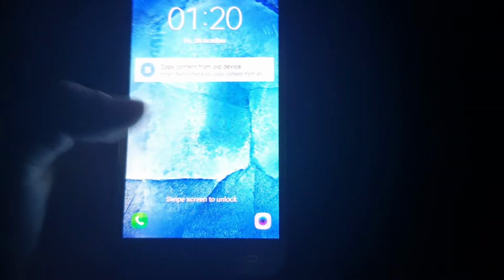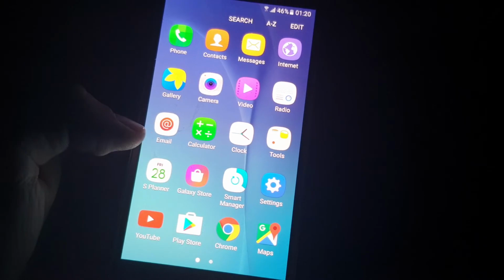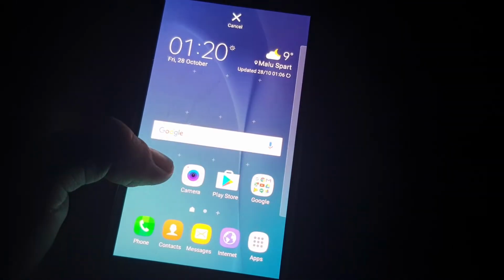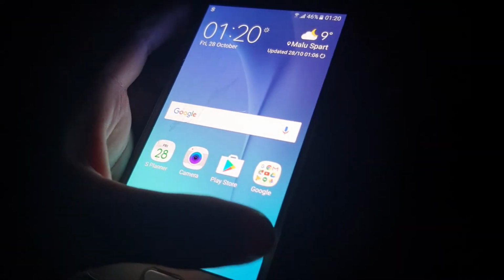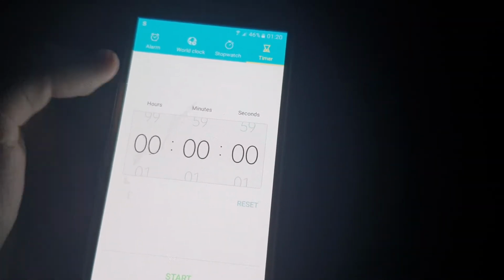I understand your situation. But my past was coming out to explain and to have respect on many people. So the internet is working on this phone, right? Internet is working. S planner. I want to see how clock is. Wow, nice. The timer is like that.